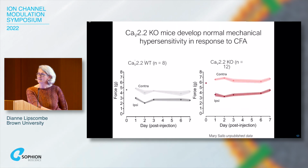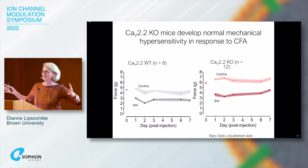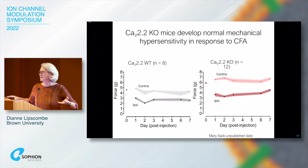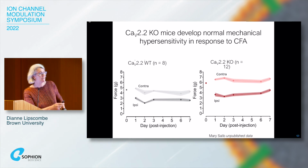And that is also specific for heat hypersensitivity, not for mechanical allodynia. So again, that's really showing this divergence of these two pathways. Of course, they involve different mechanisms, but I think it very beautifully shows that one depends on 2.2, and the other does not depend on the activation of 2.2 channels.